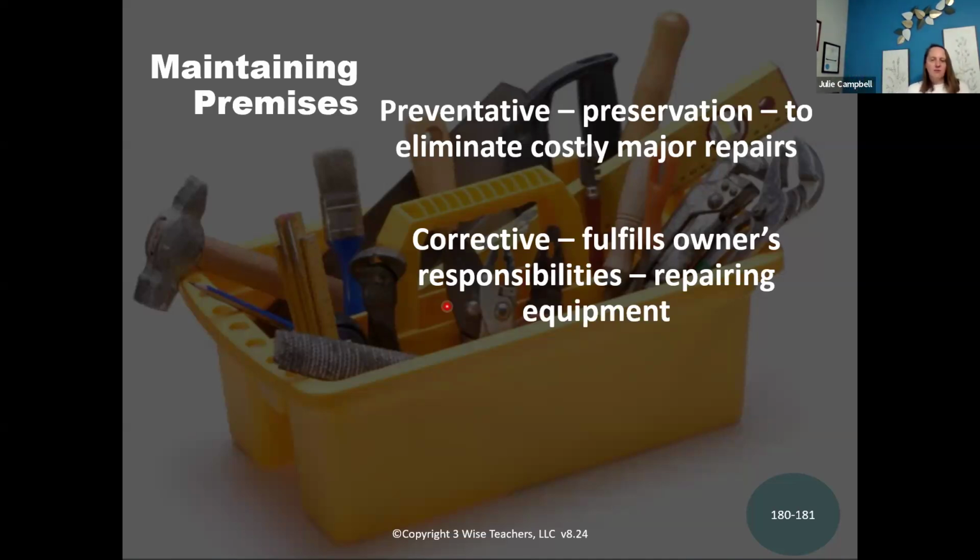And if you're interested, the Residential Rental Agreement Act will spell out what those fit and habitable conditions are. So like, for example, heat is required, AC is a luxury. So just because the tenant wants AC doesn't mean that the landlord has to comply. If the HVAC system goes out, then the landlord has a duty to make sure that they fix that.